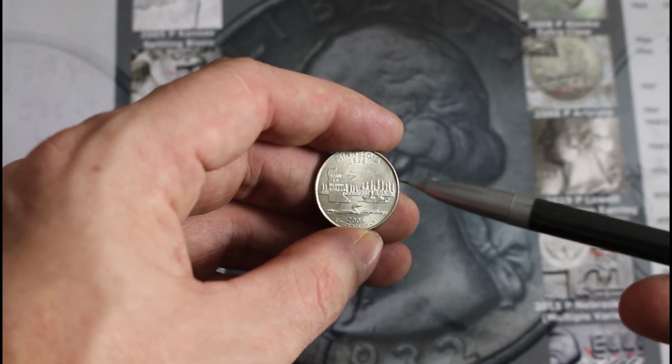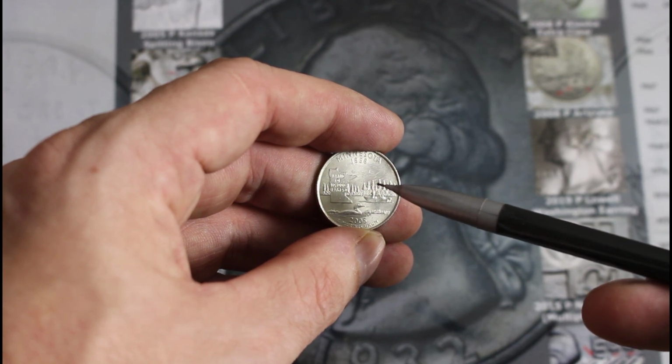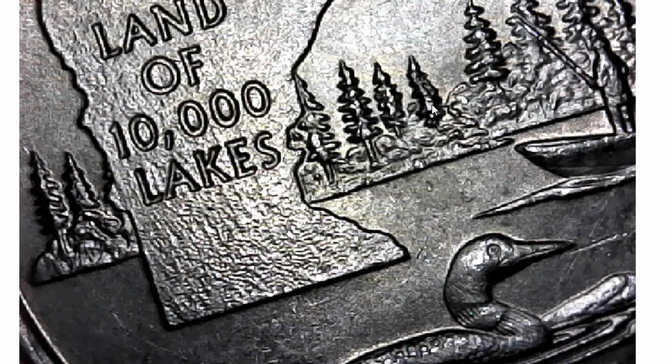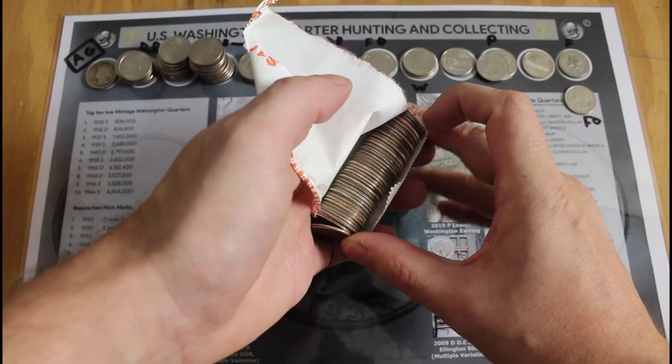I found a 2005 Minnesota. This one is another DDR. Now there are 200-some varieties of this one, so it's hard to find a specific price for this variety. However, the doubling can be found right here. You can see the doubling right here on this tree. Now the best variety would have an extra tree right here. I'm going to take an educated guess on this one and say it goes for about $3. Found another one.